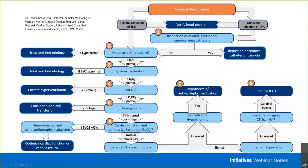Fourth step is if there was hyperventilation, to treat the PaCO2. Fifth, they increased hemoglobin if there was anemia. And sixth, they increased cardiac output either by increasing pump flow or improving cardiac function to improve SVO2 if the SVO2 was low. And lastly, they took steps aimed at reducing demand. So if needed, they instituted hypothermia or reduced intracranial hypertension if they thought that those were the source of cerebral desaturation. And using this algorithm, the investigators were able to reduce desaturation almost universally.